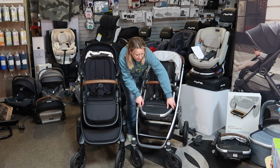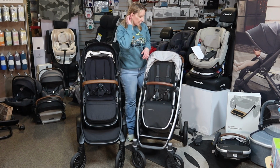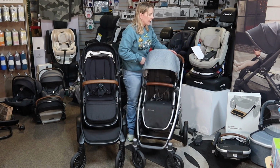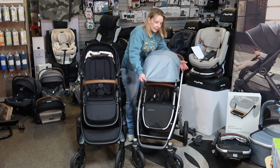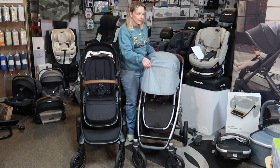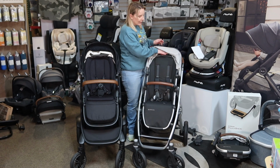This is important because the rumble seat, which is sold separately, the second seat for this product, doesn't have an adjustable footrest. And as you see, it has a really nice long canopy with an extra gusset. And you have 2 mesh ventilation windows. So all of that's really nice. Additionally, you can raise the canopy for even taller children to get more headroom.